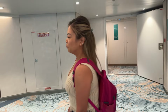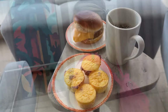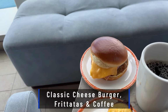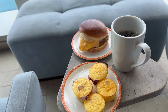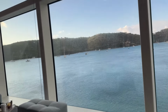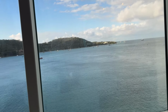Today, so it's day five and it's port day again, and we are in St. Thomas. Breakfast before we go down ship, and I'm gonna have a classic burger and some frittatas, of course, and my coffee. And look at this view. Yeah, that is St. Thomas in the Virgin Islands out there.